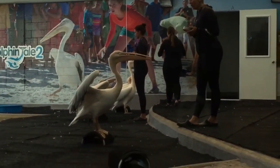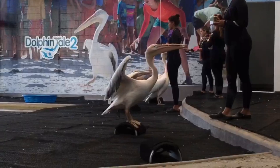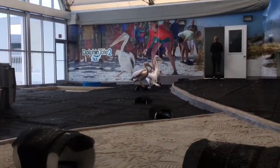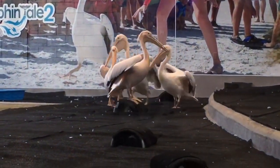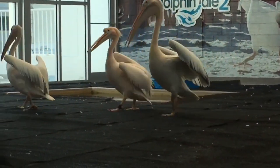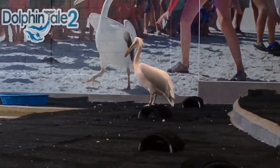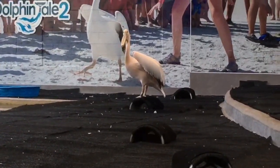So what our caregivers are doing is they are doing enrichment with these pelicans. They eat fish: silverside, capelin, herring, various types of fish. They don't have teeth like we do. They put it in their pouch. And as you can tell, they sure like to be together. And there's Skylar looking right at us.